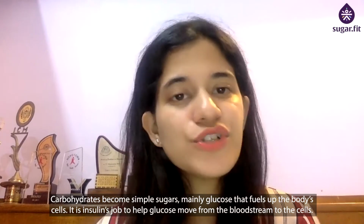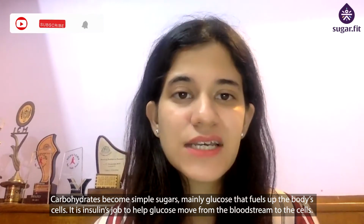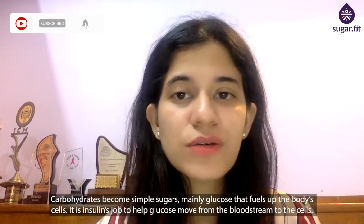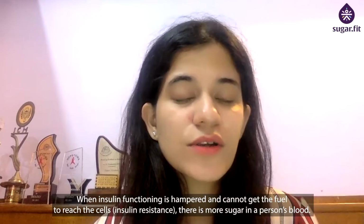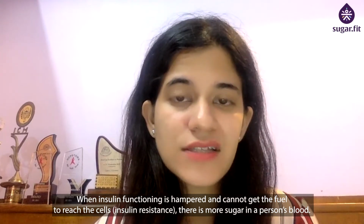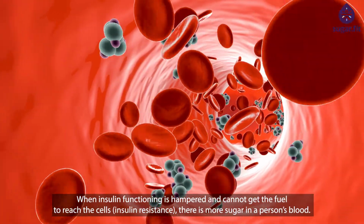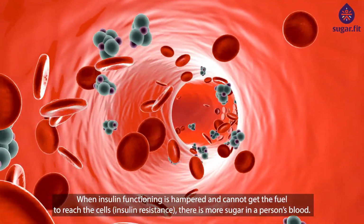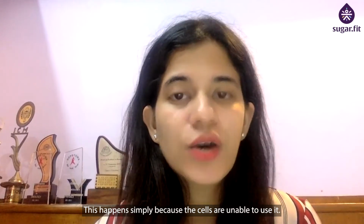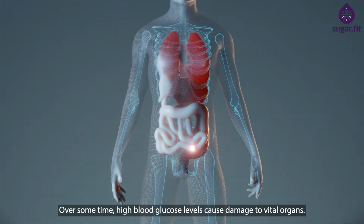Carbohydrates become simple sugars, mainly glucose, that fuel up the body cells. It is the insulin's job to help glucose move from the bloodstream to the cell. When insulin functioning is hampered and cannot get the fuel to reach the cells, which is also called insulin resistance, there is more sugar in a person's blood. This happens simply because these cells are unable to use it. Over time, high blood glucose levels cause damage to vital organs.